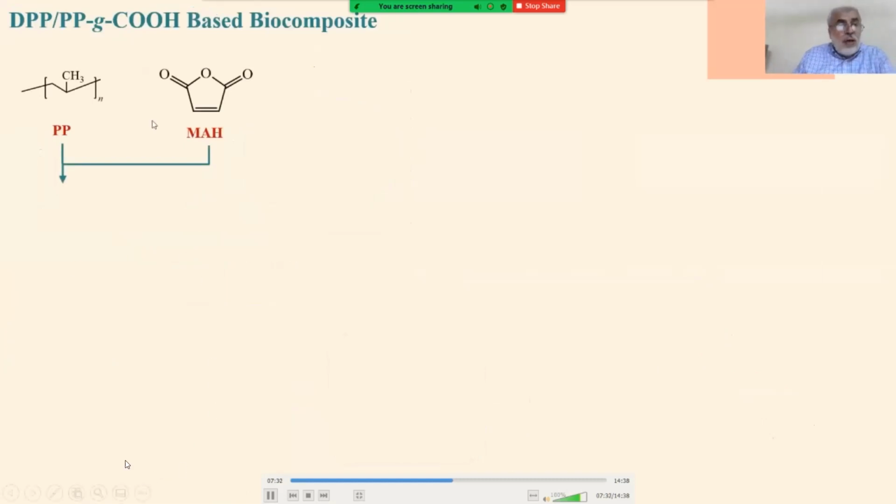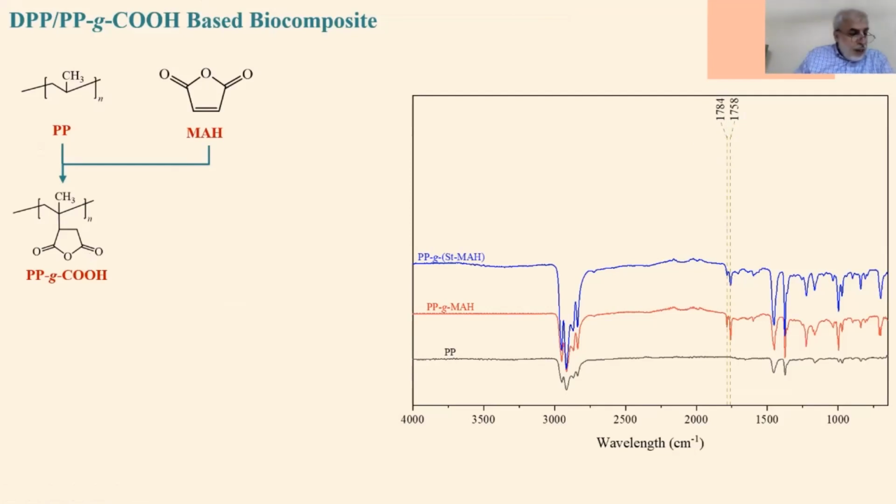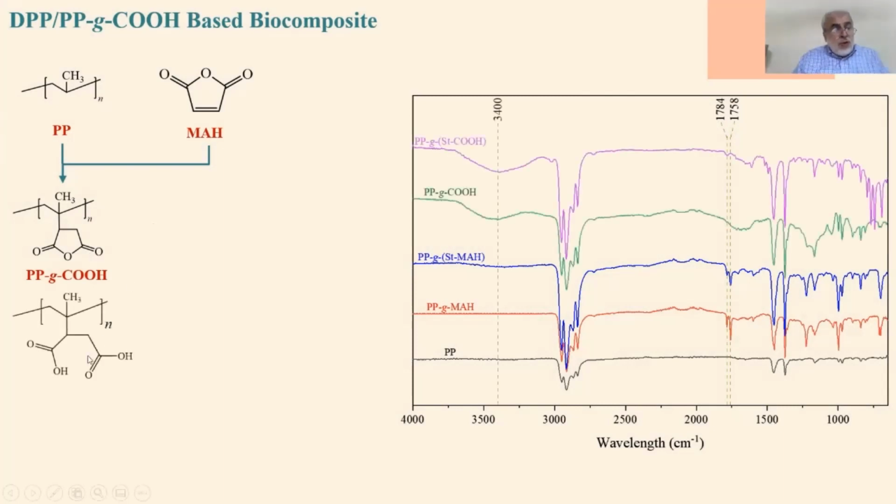The first route is called the carboxylic acid group. We mix maleic anhydride with PP so that it will produce a C=O bond, as confirmed by FTIR here by this peak appearance at this wavelength. Then by doing further hydrolysis, we also introduce more OH hydroxyl groups, as the anhydride ring will open due to this hydrolysis effect. This is confirmed by the appearance of this peak at this wavelength, which confirms the successful grafting of PP.